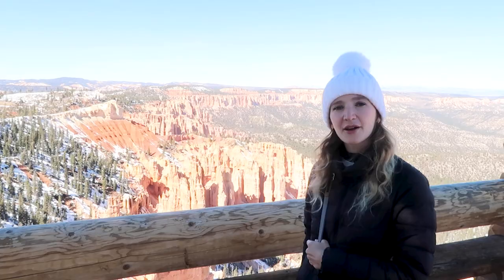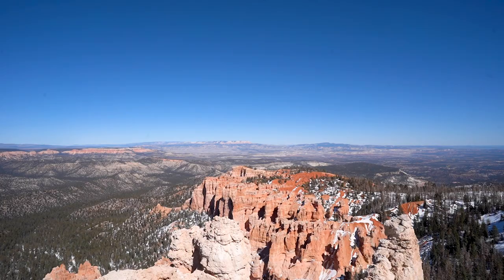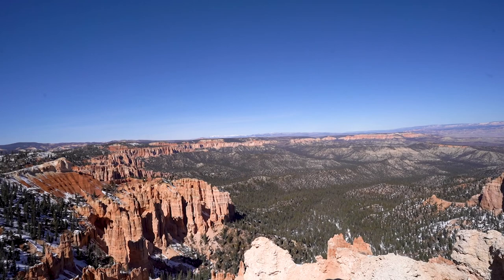We just drove down the scenic route to Rainbow Point. I know how to talk, I swear. It's the elevation. We're at 9,000 feet right now, right? 9,100, yeah. 9,100 feet right now.